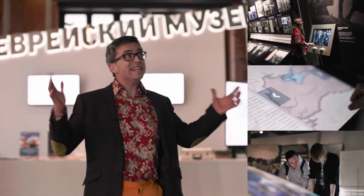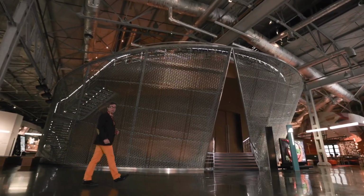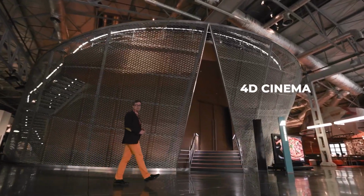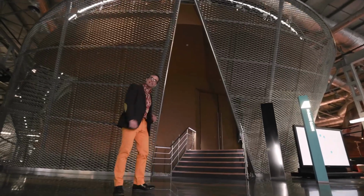Here, the interactive exhibits were developed by a famous American agency called Ralph Applebaum Associates. These guys have built museums all around the world. Here you can get acquainted with the history of the Jewish people with the help of fantastic interactive installations. And it all starts with this amazing 4D cinema experience. Come on, let's have a look.